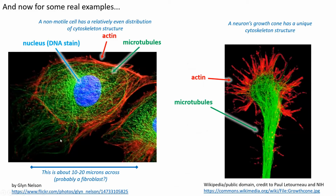So on the left, I just grabbed this picture off the internet. I think this is a fibroblast because everything is a fibroblast, but here they have stained the microtubules in green. You see them extending towards the periphery. Then they've got actin generally towards the surface. And because this cell is not moving, you can see that there is a very even distribution of proteins throughout. Actin is on the right side, it's on the left side. The microtubules extend in basically all directions. And that is a very non-polar way of laying out the cell.